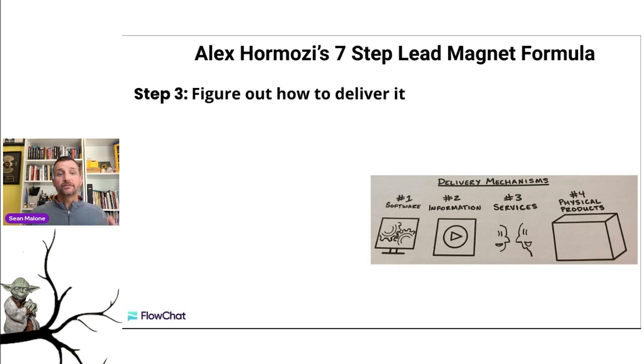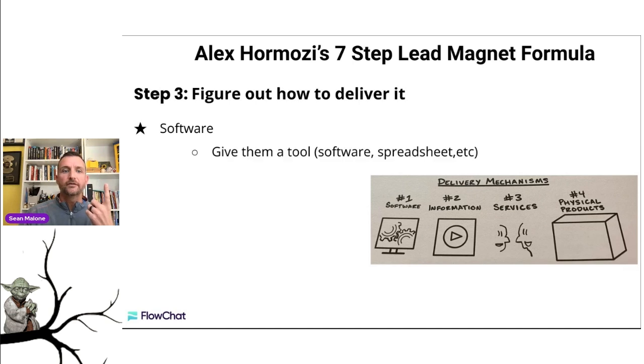Okay, now we've got to figure out how to deliver it. Moving into step 3. I'm going really fast here so you can consume all of this. So how do we deliver it? Well, we can deliver it as software. Give them a tool, a software, a spreadsheet.